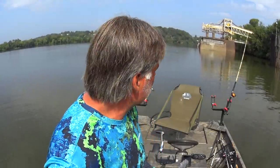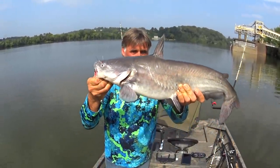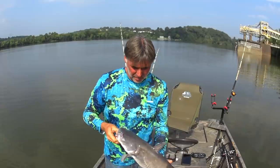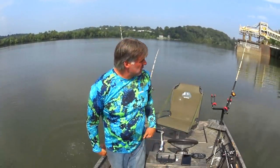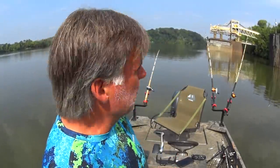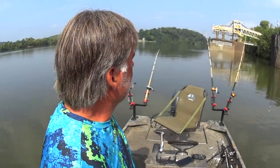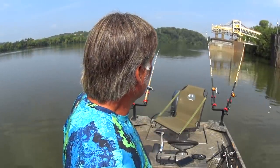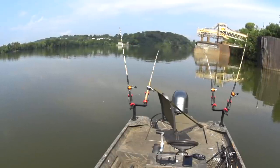This fish was caught on that same fillet piece that I caught the other fish on. That fillet piece just got hit again. Uh-oh, there goes the head. There goes the head. By God, we are getting some bites here. Woo!